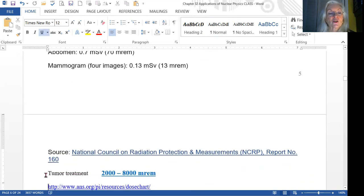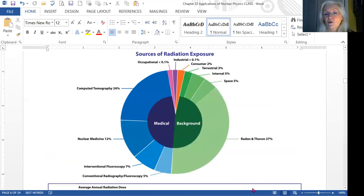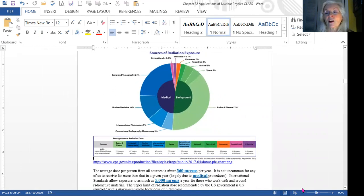If you're treating a tumor, it's 2,000 to 8,000 millirems. And again, they try really hard to target only the tissue they want to destroy and not to do damage to healthy tissue. All right, this little graphic, I want to shrink down to normal size just so we can see it all when we talk about it.